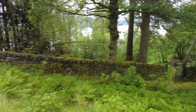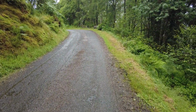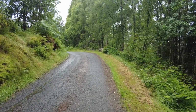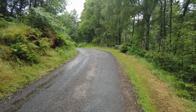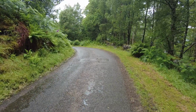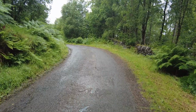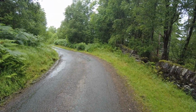But yeah, just going to follow this to that place that I can't pronounce. And then I think I'm going to join, I think it's the Great Trossachs Pass. Just earlier I passed what I think is an old military road or something like that. I'll come back along that, so no more rough walking. I think it should be quite easy from here on out.